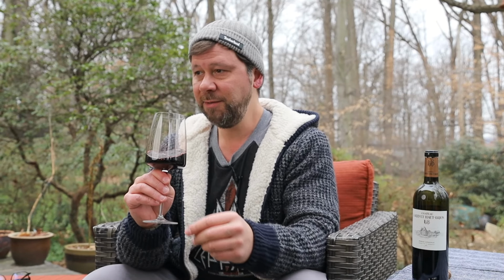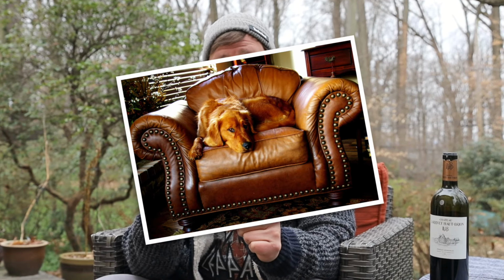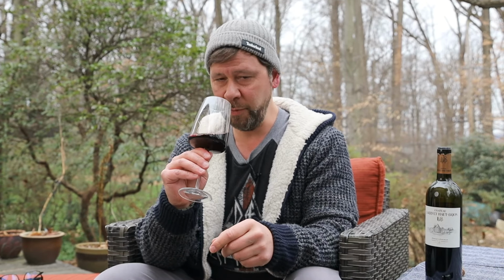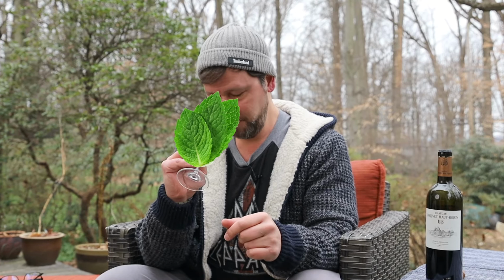So will that leathery taste and aroma increase? That'll become more pronounced as it gets old. I've had old Bordeaux before, like 30 or 40-year-old Bordeaux, and it smells like a leather armchair. I don't know if you get this or not, but next time you smell it, there's almost a touch of eucalyptus or mint on the nose.